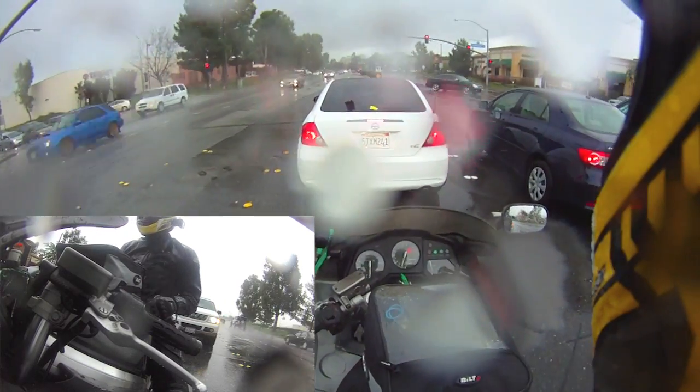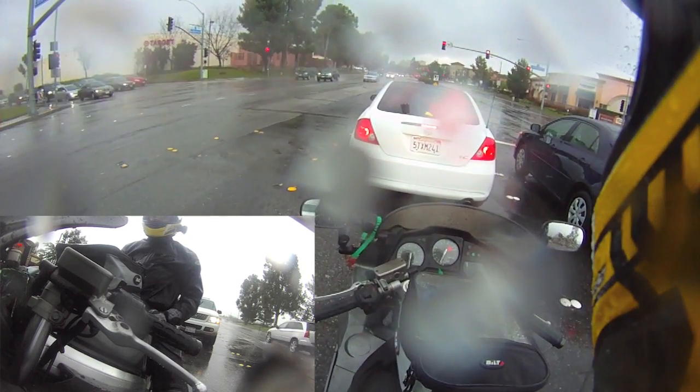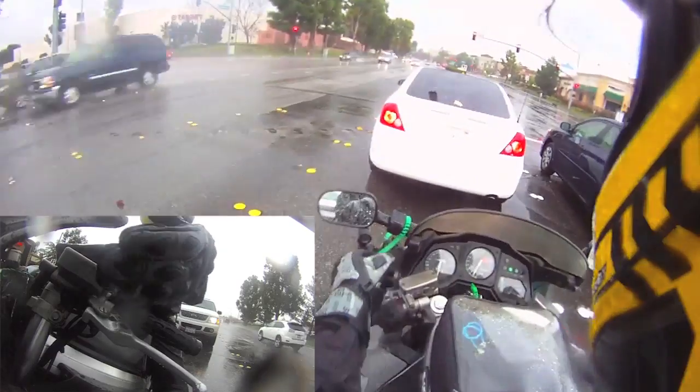Tip number one, ride with the right gear. Tip number two is riding positioning and throttle inputs, and inputs into the bike have to be smooth. And number three is knowing the right conditions of the road and knowing when to ride.